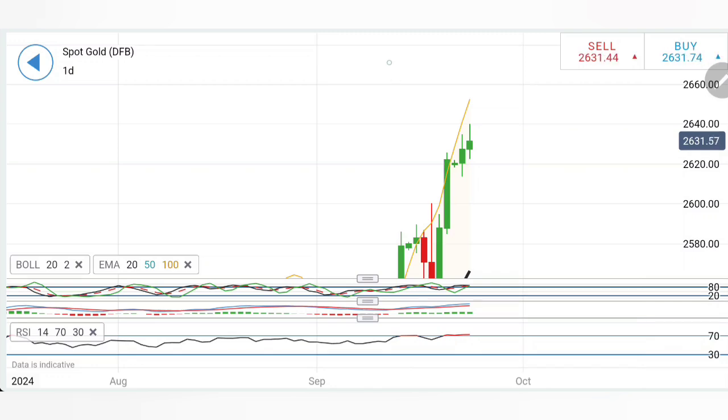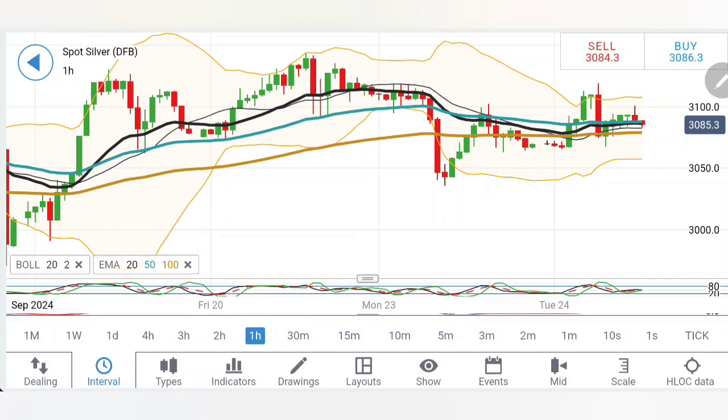Now let's have a look at silver. Silver again has shown a struggle at the 31-31.20 zone, and I have mentioned why it is a greater resistance zone. And now if you see it is staying above 31-31.20, yes, you can stay bullish, but the chances of this happening appear to be less.